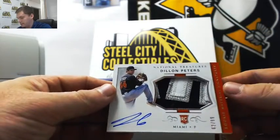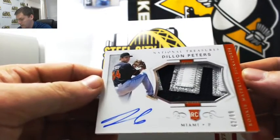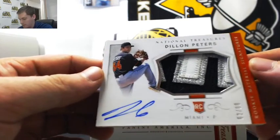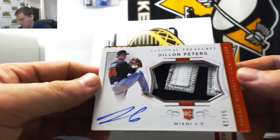And then next up, Dylan Peters, 62 of 99. It's going to Donnie. Nice three-color swatch there.